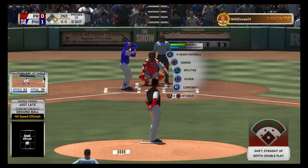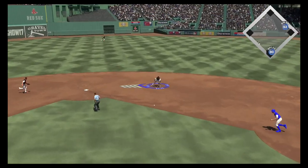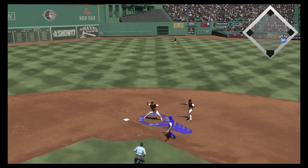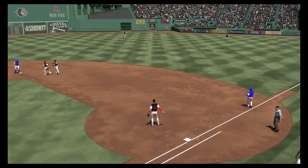Standing in, Jose Ramirez, as the switch hitter will take his cuts left-handed here. On the ground to second base, this could be two. On to first, and they turn the double play.